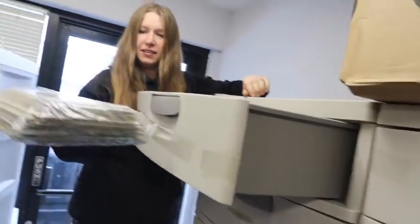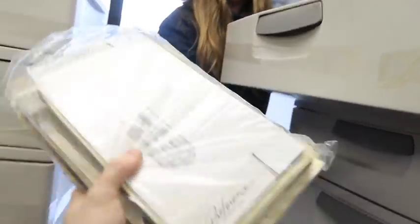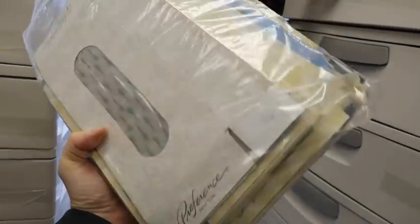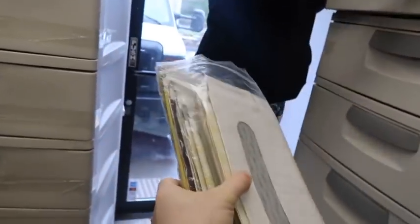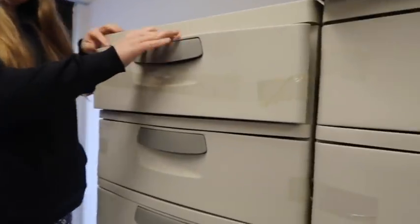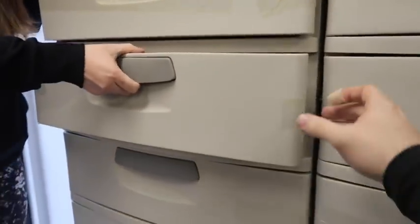Oh wow. This is a little tissue box thing. Do they not have a recycle? I don't know. This is actually kind of heavy. No wonder they kept all their tissue. This does not help us right now. Okay. We can recycle. Okay, so let's go ahead and go to the second drawer.